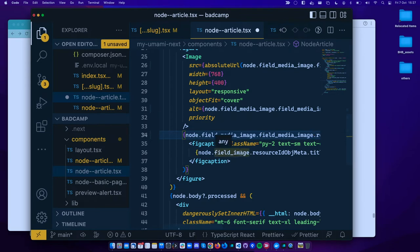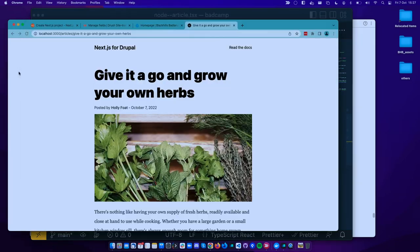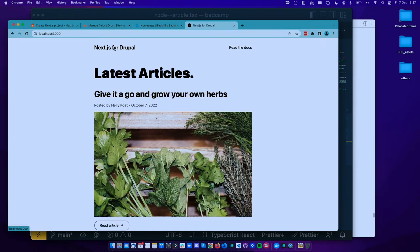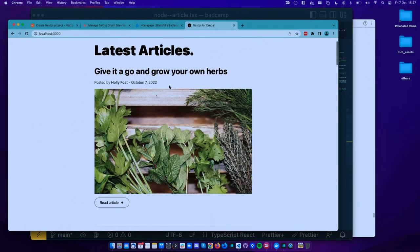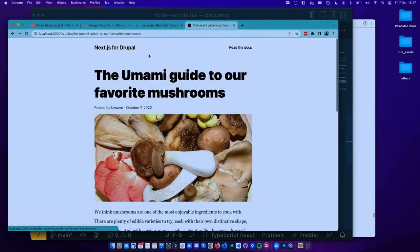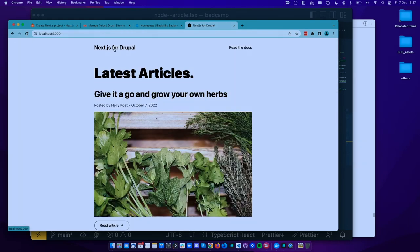There are a lot of better ways to do this, right? You can create a variable for the image or something like that, and avoid doing this a lot. But we are just trying to get this working, and it's a basic starter template. So here we go. We have our first decoupled site right now, and it's getting a collection of articles, and you can navigate all the articles, and that's it. We just fixed a couple of fields that were not working.